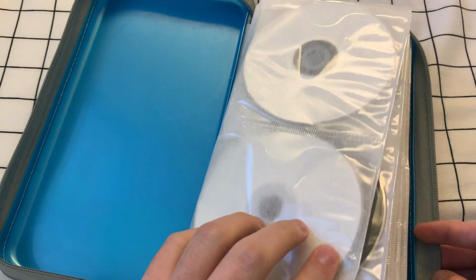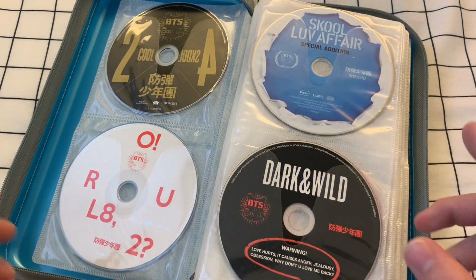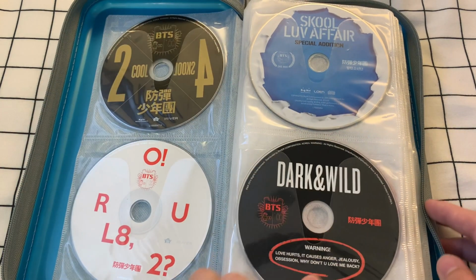Is because I have a car that has an old CD player, like the roulette one that can play like 6 discs. So I'm constantly listening to these things. But this is all BTS going in order.